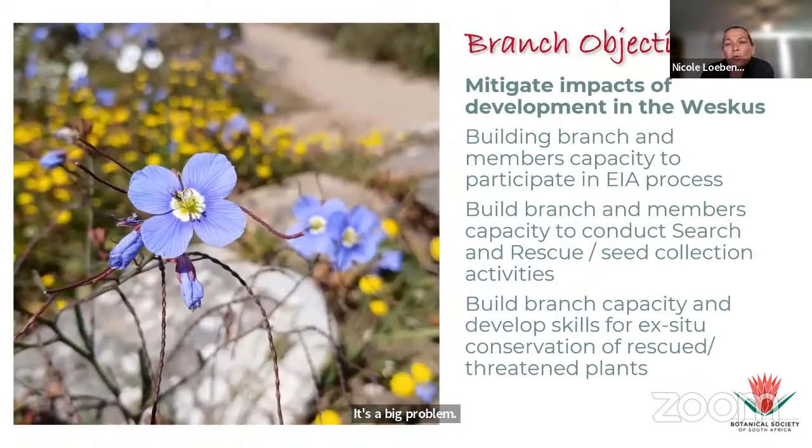And then just the branch objectives, which do align with the theme for today as well, is to mitigate the impacts of development within the branch on the West Coast, or Weskus as we prefer. And we're looking at building branch capacity to participate in EIA processes. There are several ongoing EIA applications in the Weskus area.